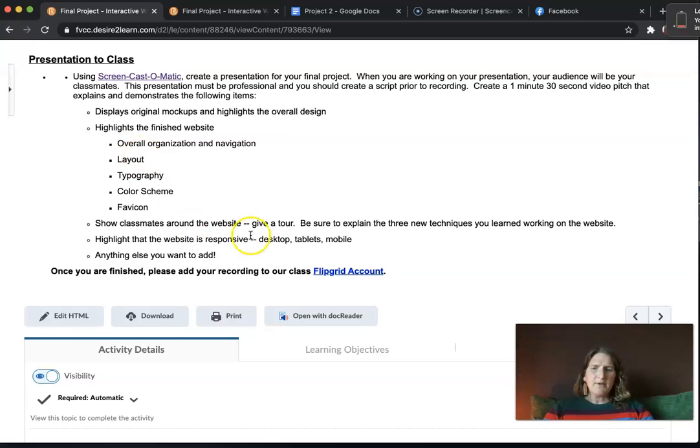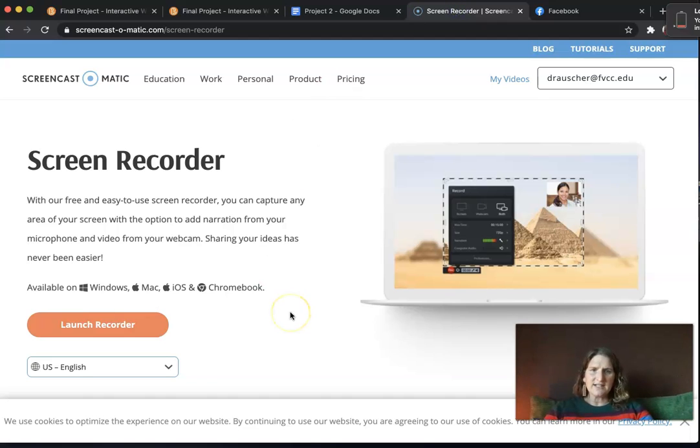And a couple things about your presentation. 1, Screencast-O-Matic, when you go to the website, it looks like this. And there's a little button that you can press that says Launch Recorder. And when you do that, what happens on your screen, I can't show you because I'm actually recording my screen already, but you're going to get a red and white line and a box is going to appear. And I think it might be black and white until you're recording.